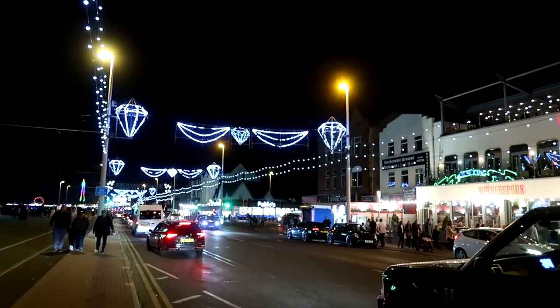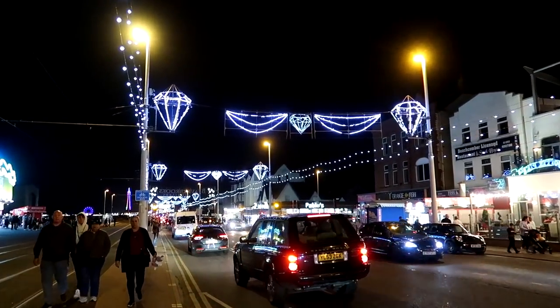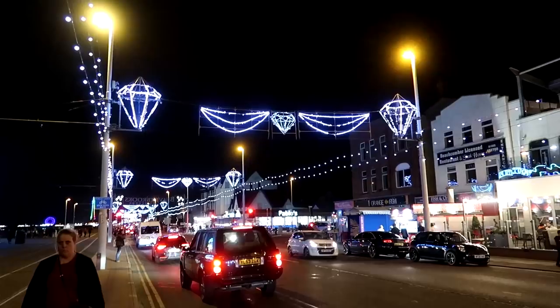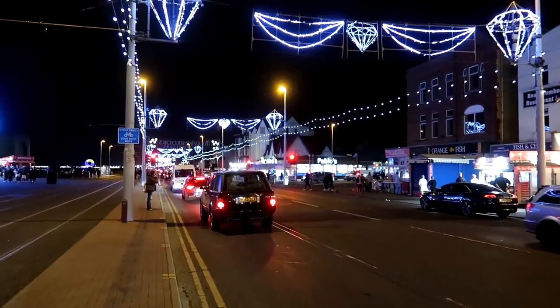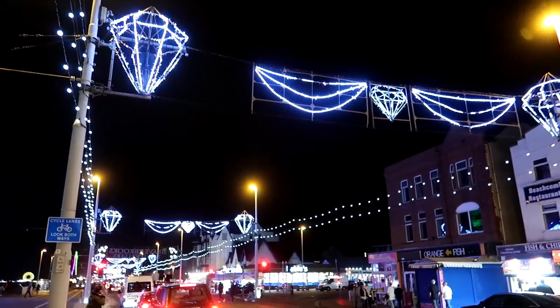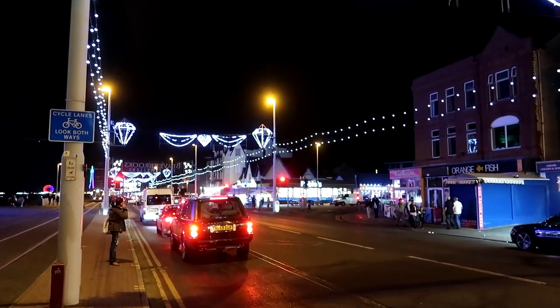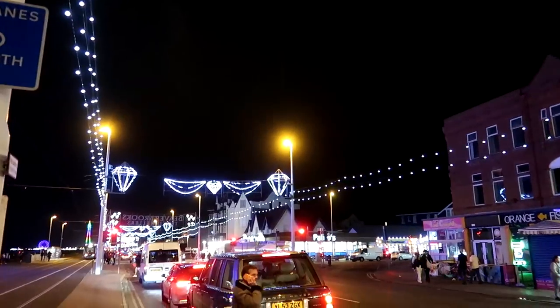But yeah, these lights look absolutely lovely down here. Really like these, like diamonds shining up there in the night sky. This is why I like walking through the Illuminations, because as you can see, the traffic does get pretty busy. And this isn't actually that busy tonight compared to sometimes, but still you are at a standstill at points, especially here on the Golden Mile between the Pleasure Beach and the Tower.